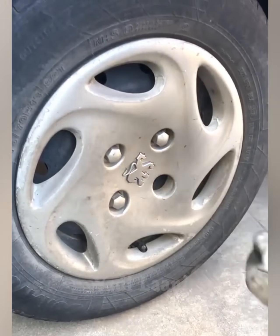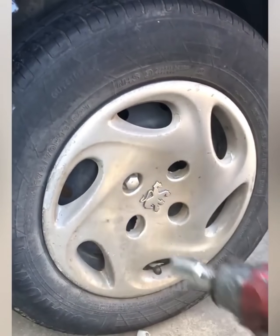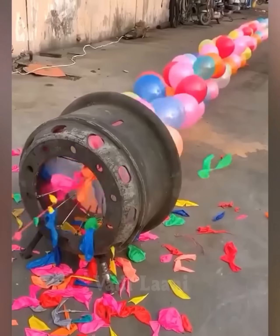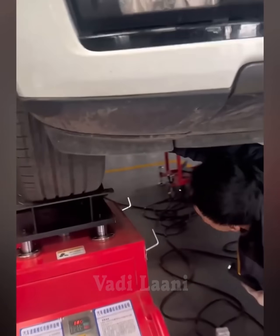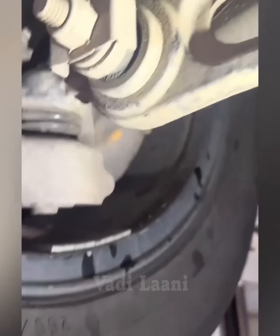The worker thought that he needed to unscrew the nuts to remove the wheel, but it turned out that he had broken the plastic covers. The service station has modern equipment that can accurately diagnose car suspension faults.